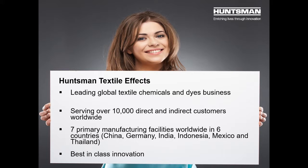Huntsman Textile Effects, well, most likely we are the leading global textile chemicals and dye business in the market. We have about 10,000 customers worldwide, and 7 primary manufacturing facilities. And we think we are the best in class innovation.